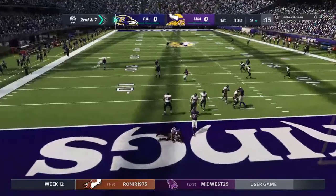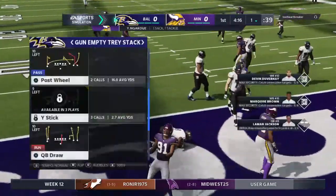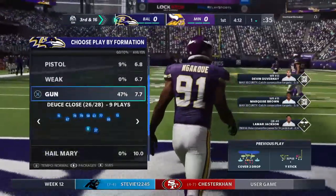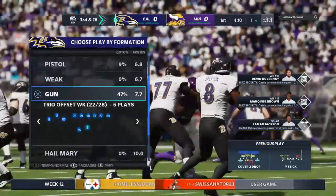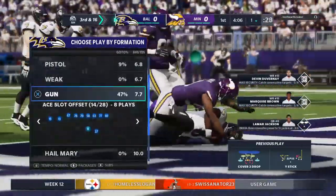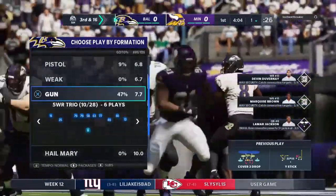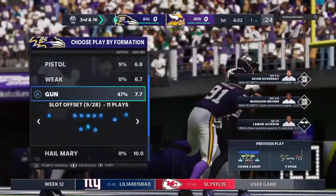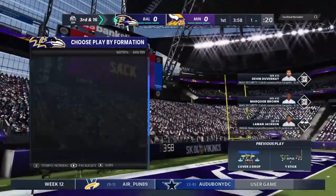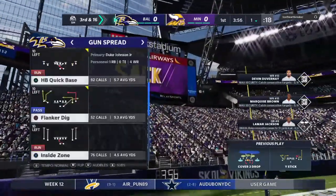Yannick Ngakoue in there to get him, and that is sack number 6 now for him on the year. 2 sacks last week, another one right here. He's been unblockable lately, and I think that goes all the way back to not just his offseason, but the film study he's been doing during the week, because I think he's found matchups that he likes, and he's capitalizing. And a few times he's even defeated double teams. He doesn't care at this point.